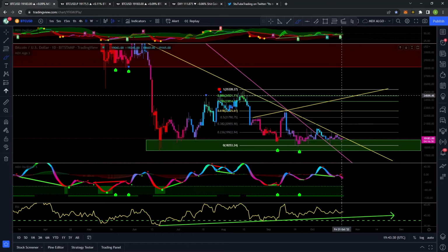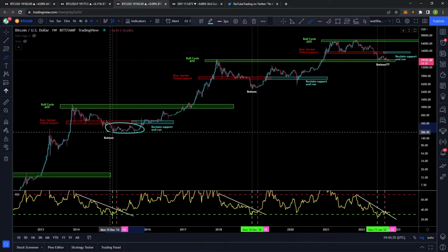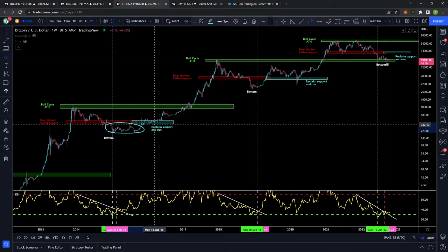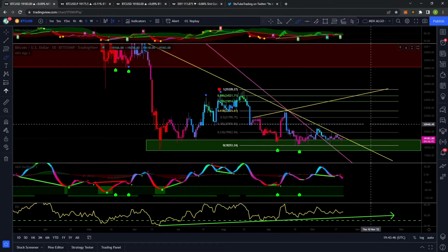If you guys are getting sick of it already on this daily chart here, look at this weekly chart. If we go to this old market cycle back here, look how long it took to flatten out and switch momentum to the upside there. We could be in for a lot more chop, so none of this has to happen.